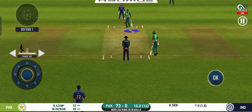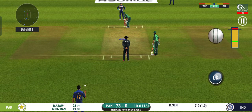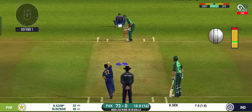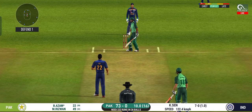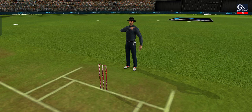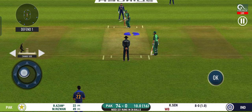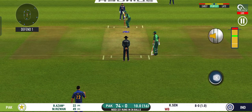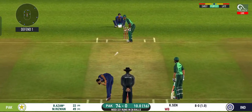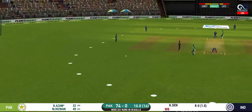Pacer brought into the attack from the other end. Bowler needs to be precise with their line and length with this field. This is going to be a wide, missing his line there. Captain has placed a fielder at cover. Pushed into the gap for a single.